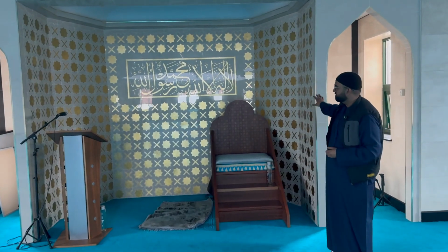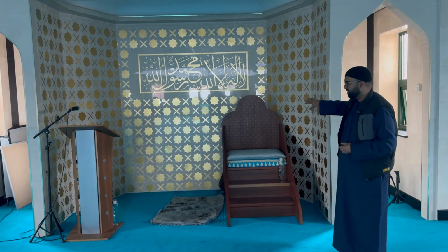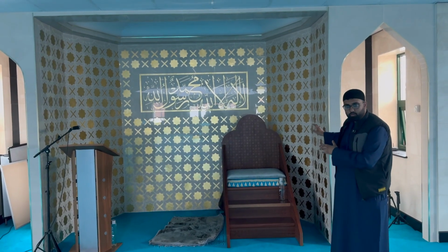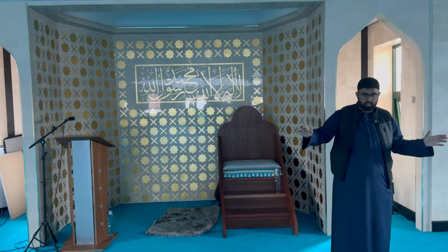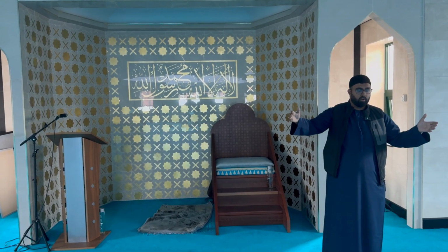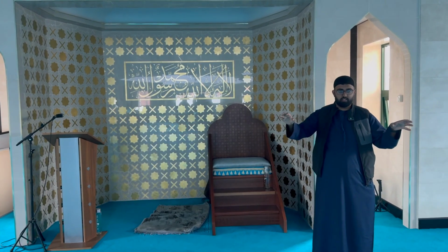So you've got this beautiful design, again, of gold and the cream tiles inside there. And it just eloquently has a nice open area again to engage with the audience or the gathering of the Muslims that are sat in this area.